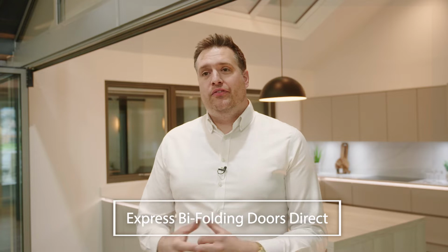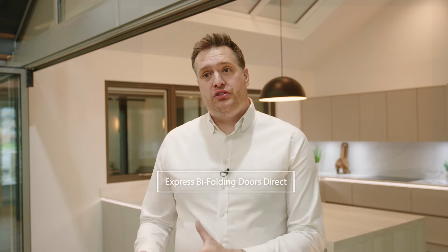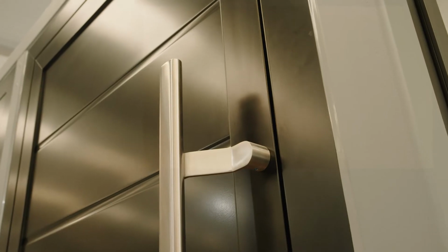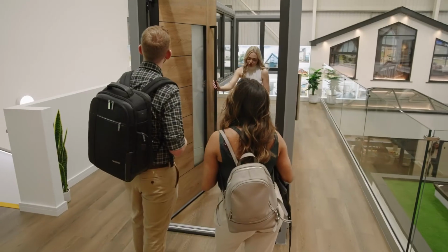So over the last 18 months, we've developed Express BiFolds Direct, which is an offshoot of Express BiFolding Doors, and they are off-the-shelf sizes of pre-made manufactured doors. Everything that we do is bespoke, loads of choice. Customers come into all our showrooms and they try to pick the perfect things for their home.